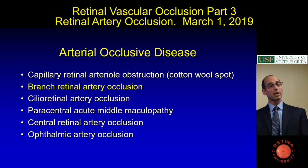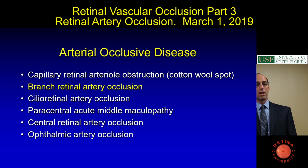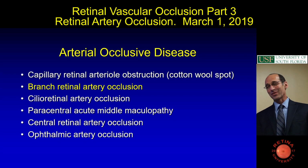So I had somebody last week with a cotton wool spot, and I said I really have to do some testing. And I said, "Is it okay to test it?" He goes, "I don't need that."